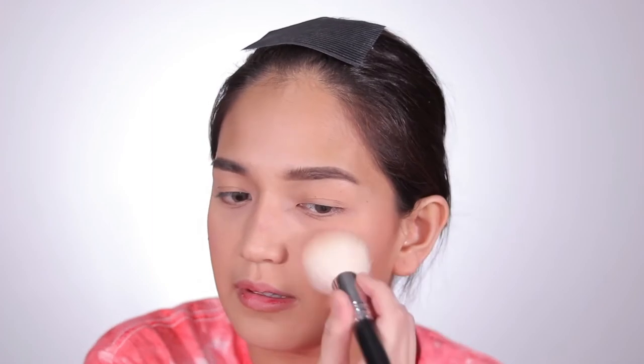Ito hindi powdery guys. Ganda nyo, oh my god. Ay, ang ganda. Bagay pala sa akin, no? Kasi hindi ko expect. Wala, sorry. So next guys, ang gagawin natin is mag-bronze ako ng face guys.